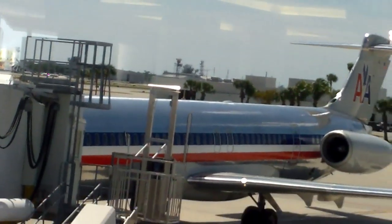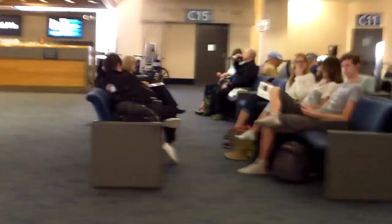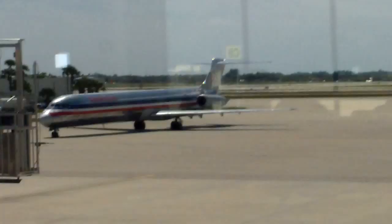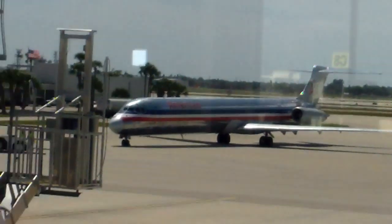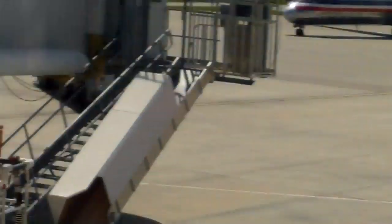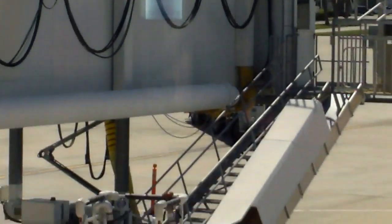With N565. It's been sitting there forever. And C11, let's see if this is our flight or the flight to Dallas. That's our flight. So we're at C11. There is my grandma's Super 80 and 565AA, and it is luckily just pushing back at 3 o'clock.